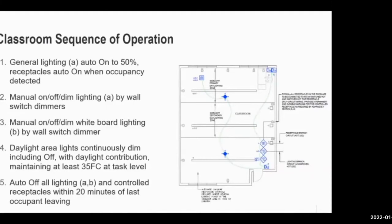And final sequence is that all of the lighting and the controlled receptacles will shut off within 20 minutes of the last occupants leaving the space. Again, this control sequence, when provided with drawings, eliminates a tremendous amount of confusion and provides specific guidance to those who are doing the installation and setup for the system.